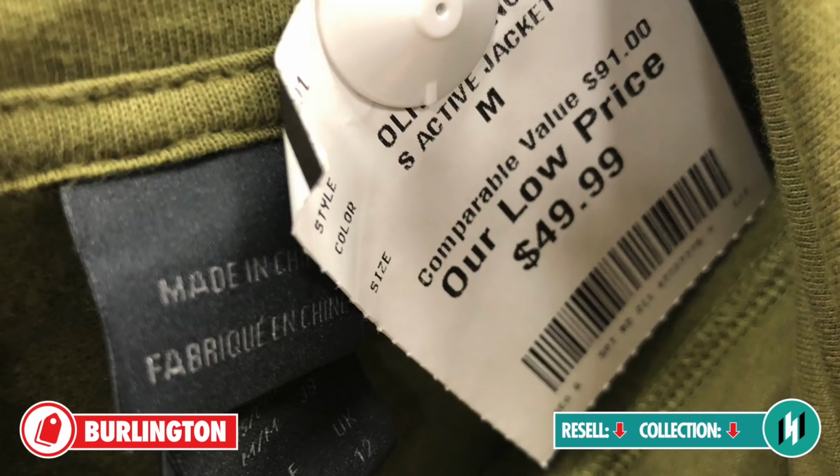So for $49.99 for this hoodie, still a bit pricey. One sold on eBay for 75 bucks. No other ones have sold in this particular style and colorway. So for me, both arrows down.